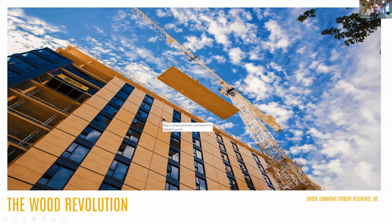We're in the midst of a revolution in the construction industry, which is characterized by buildings which are being prefabricated in factories and shipped to site for assembly rather than construction. And until recently, the building that you see here was the tallest modern wood building in the world. It's called the Brock Commons Building, and it's at the University of British Columbia.